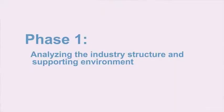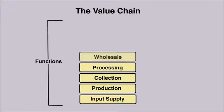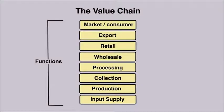Let's start our value chain analysis by analyzing the industry structure and environment. The value chain is comprised of all the actors and functions that transform the raw materials and skills into goods and services and delivering them to the end consumer, adding value at each function in the chain. Value chains are driven by the end consumer, so the analysis must start by segmenting the end markets and defining the characteristics of those segments.